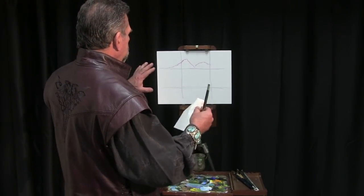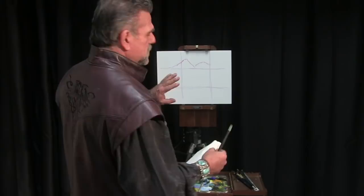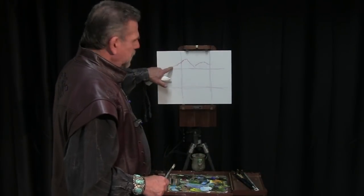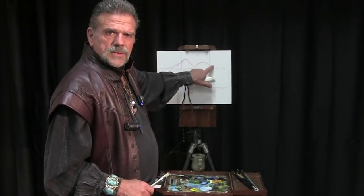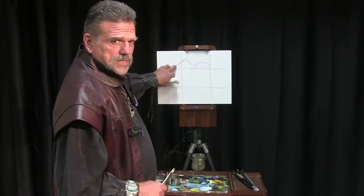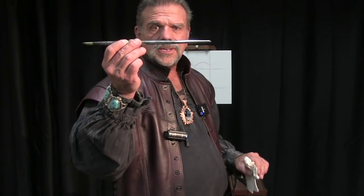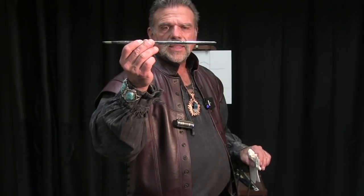Also, since we are standing here in front of Mount Shasta, our horizon line, the line that our eyes are at, is not up here where the sky hits the mountain. Okay, that's not where the horizon line is. The horizon line is where your eye level line is. You should never make that mistake again.